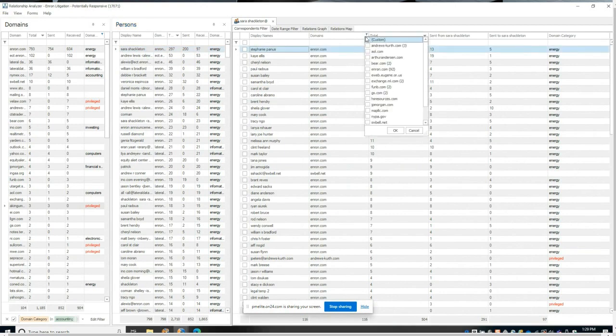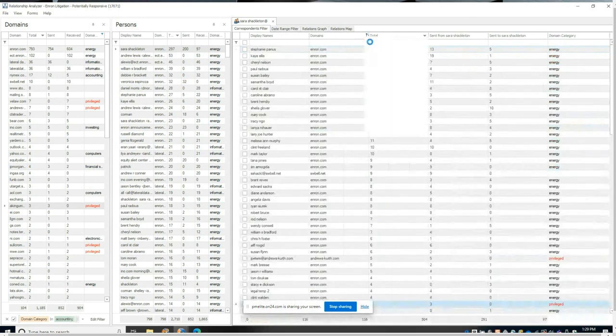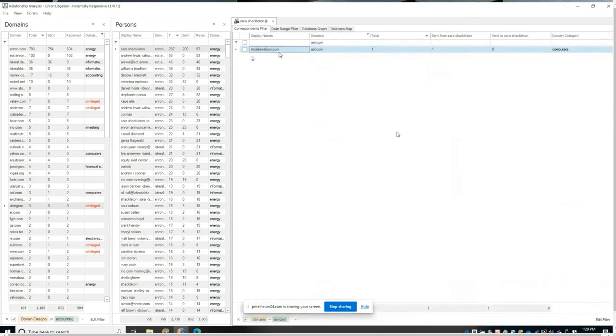So again, if I was interested in whether she has been communicating with anybody from outside counsel? Yeah, she was communicating with these three people. Or maybe I'm interested in that AOL domain, right? Did I know that she was communicating with Jim at an AOL account? Is that important for me to know, right?